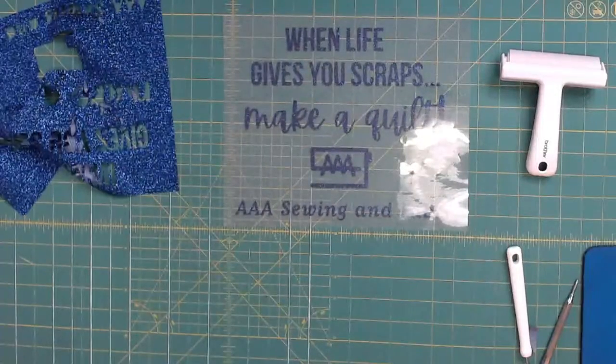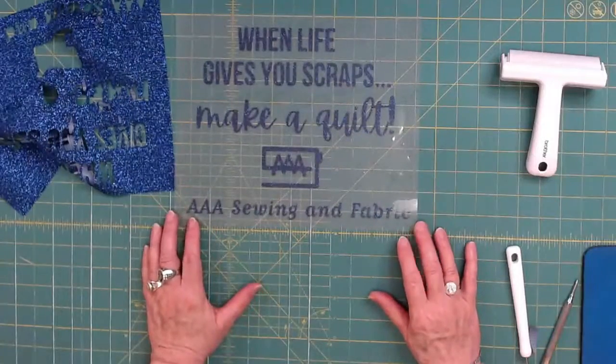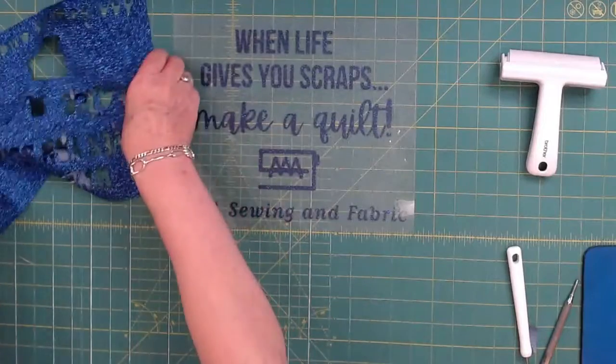There it is. Isn't that a pretty color, too? When life gives you scraps, make a quilt. AAA Sewing and Fabric.